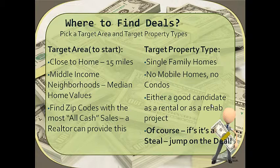Another good guideline is middle income neighborhoods. I have seen some leads come across that were $700,000, $800,000 homes. Those probably aren't going to work, because what we're looking for is investment properties where it's either going to be a rental property or a rehab project where we fix it up then resell it. And usually the middle income areas are the best for those. So think about the median home values in your neighborhoods.